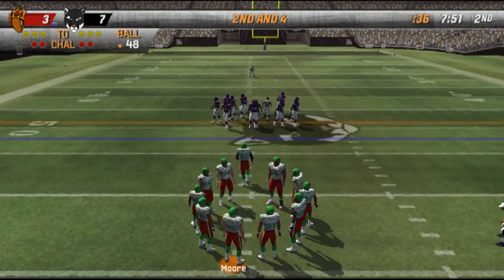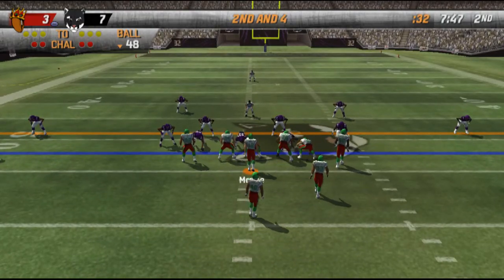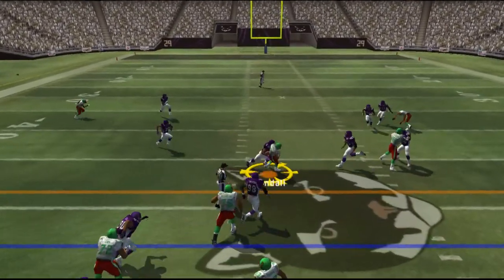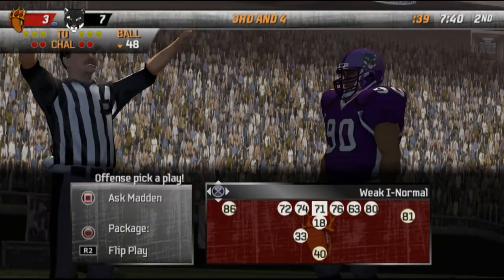Second and 4. Ball on the 48-yard line. With the throw, this pass is incomplete. Jansen whacks him, causing the incomplete.